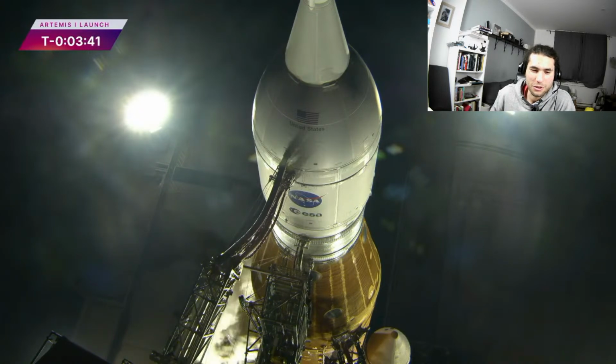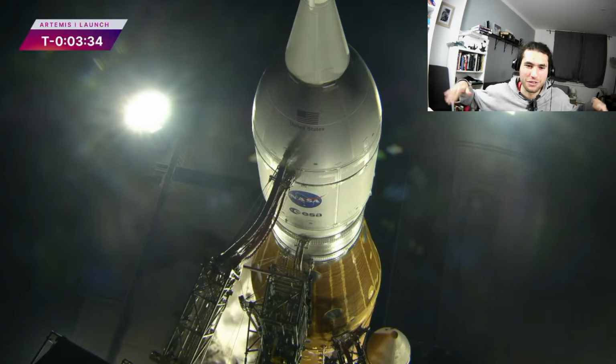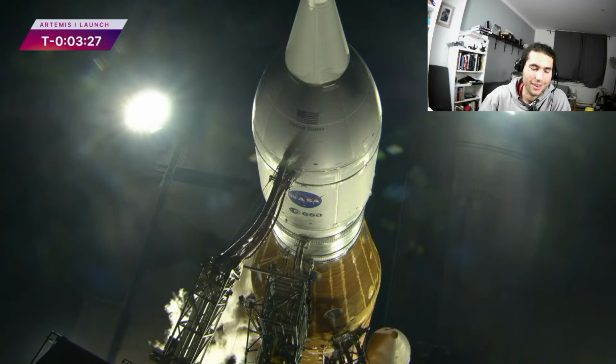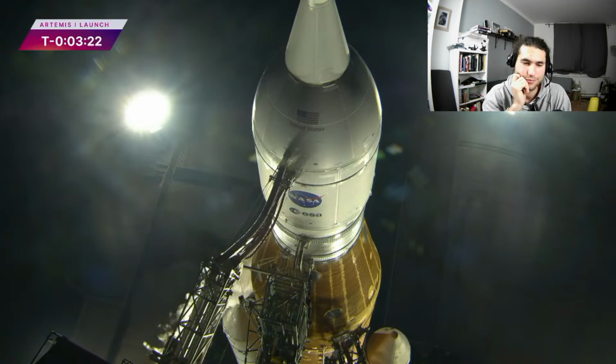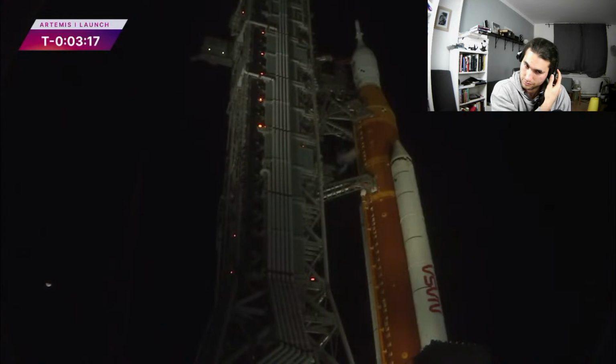If you remember, they would also do this test on SLS. It's actually kind of one of the coolest parts, I think. It's like when the pilot moves the flaps before the flight, you know? Just to make sure you have control. At T-minus 3 minutes and 10 seconds, you will hear the go for purge sequence 4. That's a helium purge of the 4 core stage engines downstream of the propellant valve, getting the air and moisture out. GLS is go for purge sequence 4.